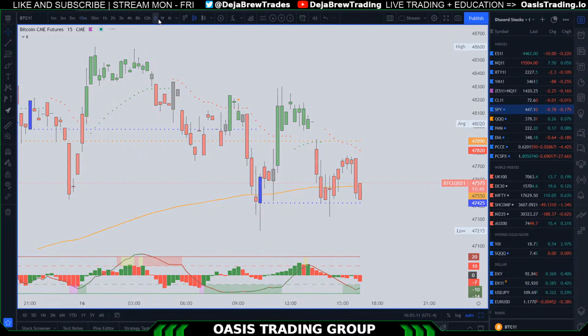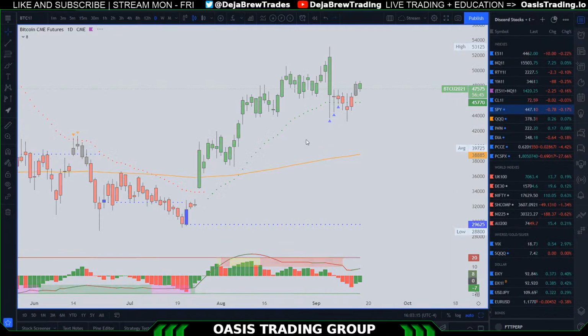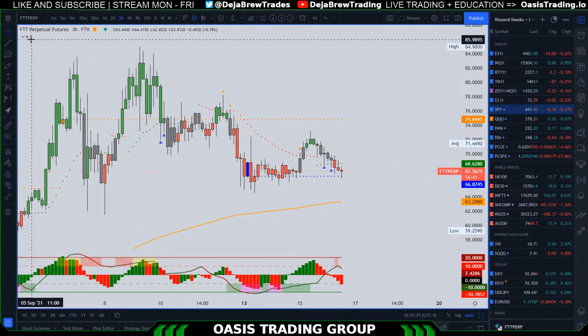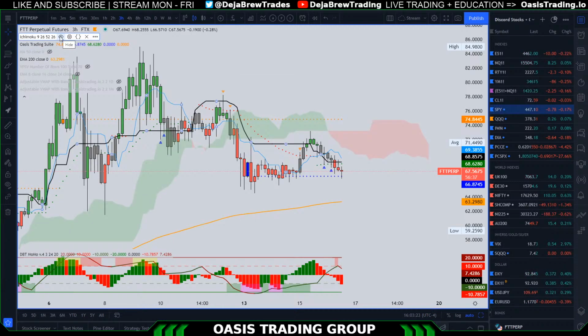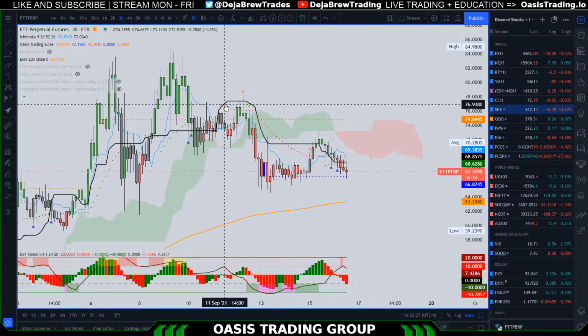I like FTT here on the 3-hour. I was saying yesterday, man, FTT looks good. Oh, yeah, 3-hour pivots to the bottom. One hour left. Doji it up. Send it. 3-hour cloud is usually pretty good, and the 3-hour cloud's fat red.